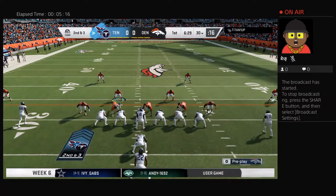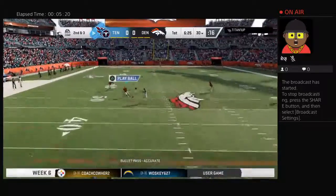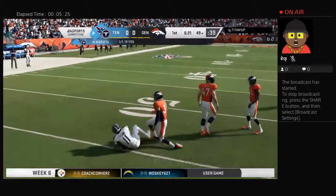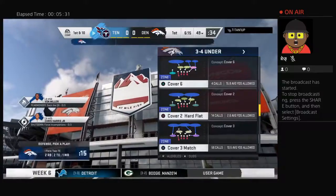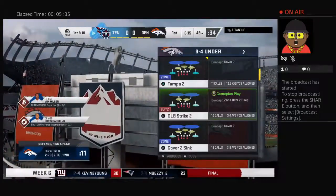What we got? Mariota now. That's the rookie with the catch, A.J. Brown. And they bring him to the ground just shy of midfield. 19 yards the pickup there. Move the chains. 19 yards. And the Titans get a first down.